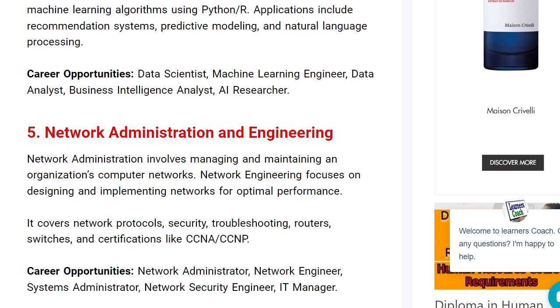Then we have network administration and engineering. Here it is about linking the various computers, machines, or components across the world, right? Most organizations require network engineers to be able to lay cables and so on. The whole concept is about ensuring that you are able to maintain an organization's computer network.